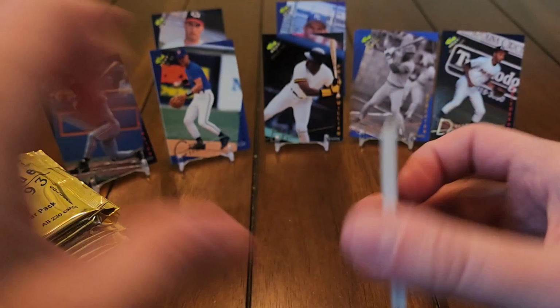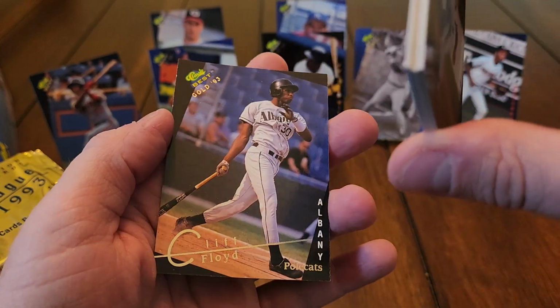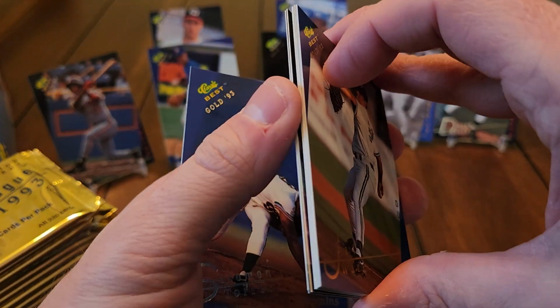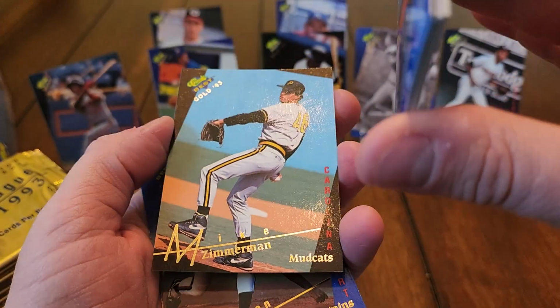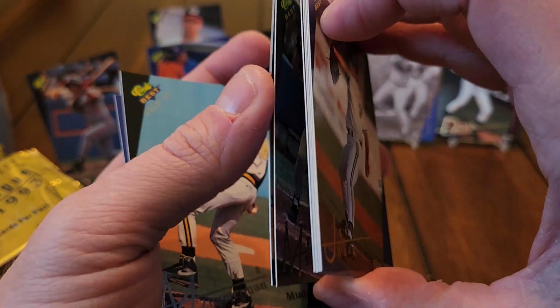I think we're probably, I don't know, I haven't kept track here, but we're probably over halfway. There's Cliff Floyd. Not a bad one. If there is an autograph, or there would be, I don't know where it would be, if it would be in the middle of the pack or right on top. Really don't know.